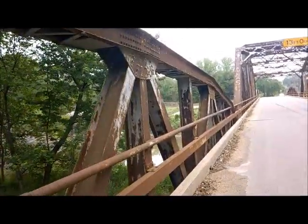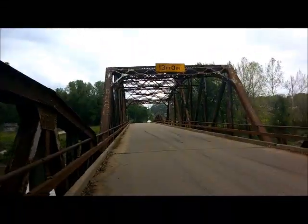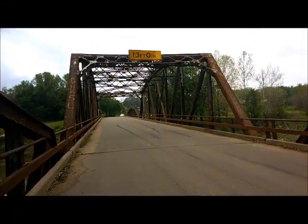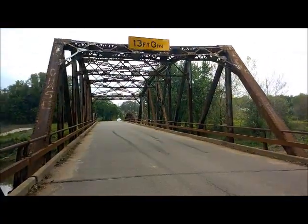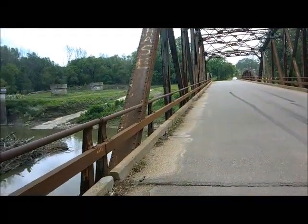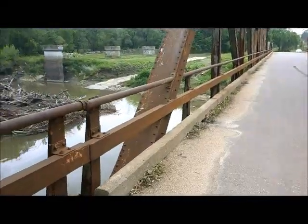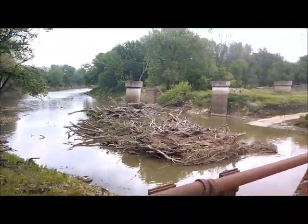And you know, there's no telling how much longer this is going to be. It appears to be very sturdy. It really does. You just never know when they're going to decide to tear it down for whatever reason.